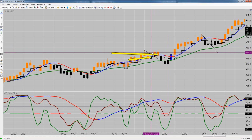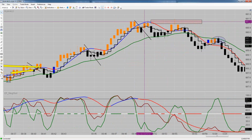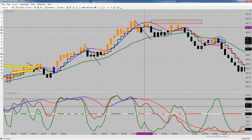We got into this one. We ended up taking 1 tick profit on that trade. We missed this over here, and we missed this over here. This one would have probably been profitable had we gotten into it. Yeah, that would have been profitable had we gotten into it. And this one over here would have been a break even had we gotten into it.